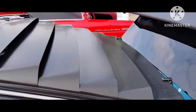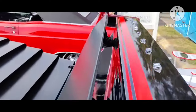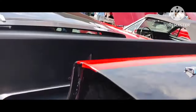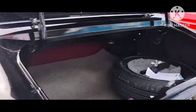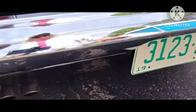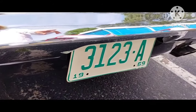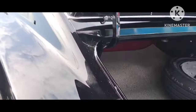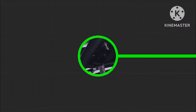So is there any reason why he picked the Mach 1 at that time? I don't know. I wasn't with him, so I don't know. But, see, I have the 1969 license plate. That's the color of the license plates in 1969. Right. Okay. Well, look.